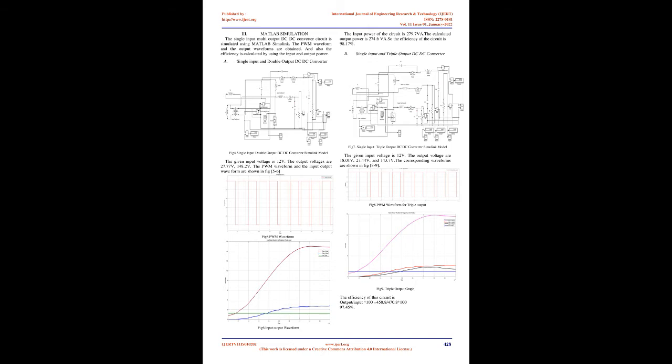Several methods are proposed to manage the multiple outputs. To reduce the conduction loss, the MOSFET switch with low turn-on resistance is used. DC converters are widely utilized in low and high power applications 2 to 4. The power generated by the non-conventional energy resources like wind energy, fuel cell, etc.